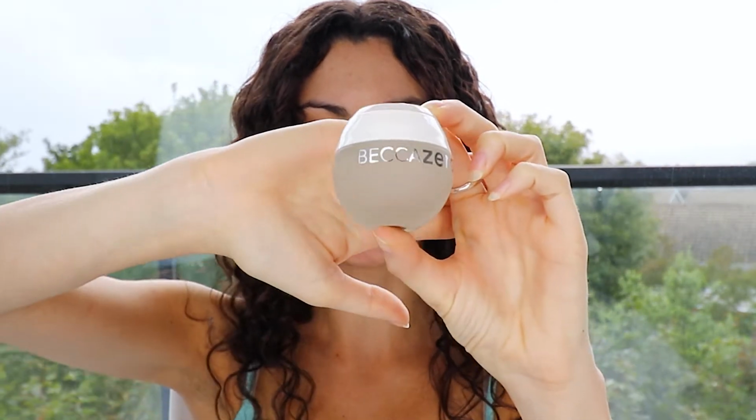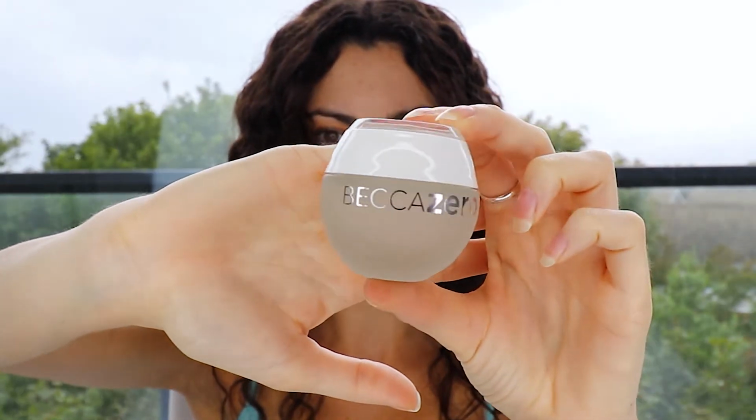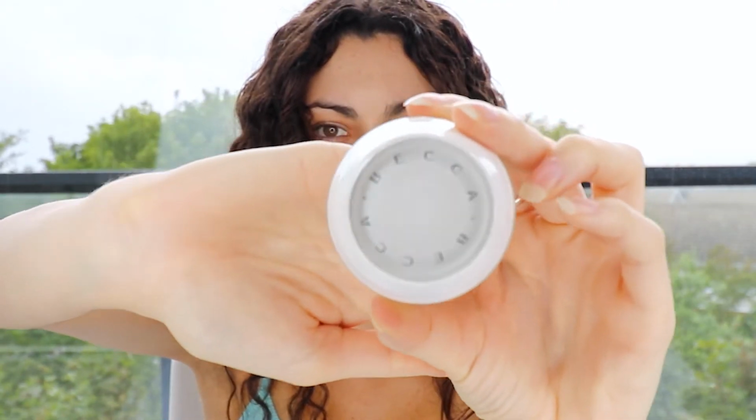So it looks like this. Really, really pretty packaging, honestly. It's very interesting looking. This is glass, by the way, so it's definitely not cheaply made. The top just looks like this with their little logo on there. I've heard very interesting reviews on this, but I'm trying to do an unbiased review, so I really want to see how this works on my skin.